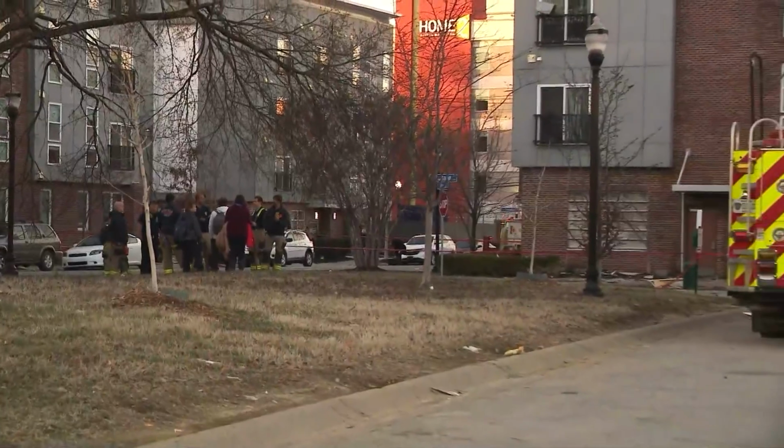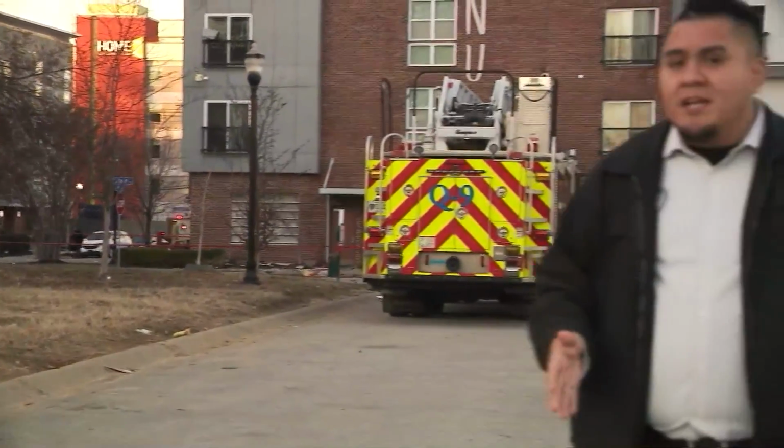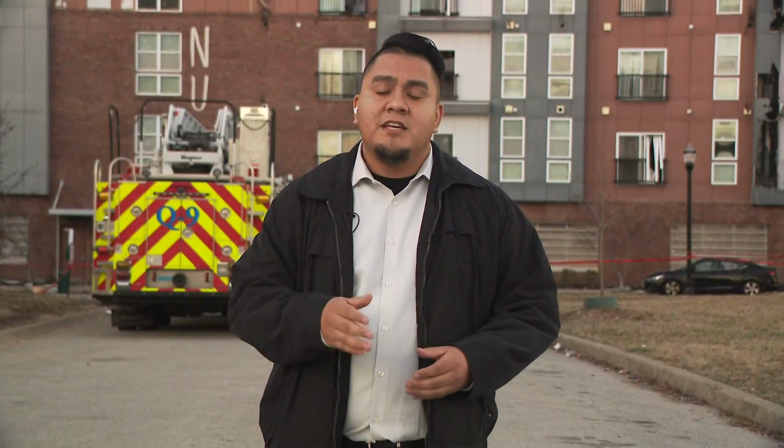But I do also want to talk about those who are displaced at this apartment complex. Red Cross did talk to us. They said they're assessing the situation with everyone who was displaced, along with management, to see if there are any empty units they can utilize while they're dealing with this process. And Red Cross said that if they don't have enough units, they're going to step in and make sure that everyone has somewhere to lay their head tonight. And LFD also told us that arson is investigating this fire. Reporting live in Louisville, I'm Jose Alonso, WHAS 11 on your side.